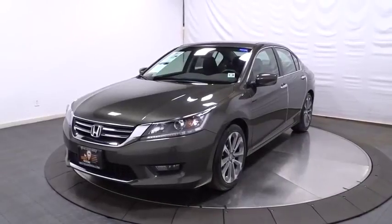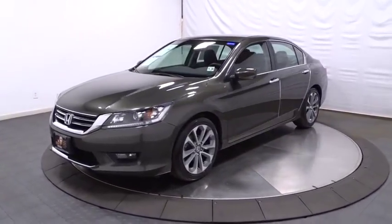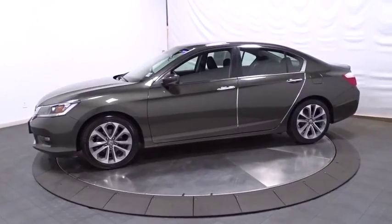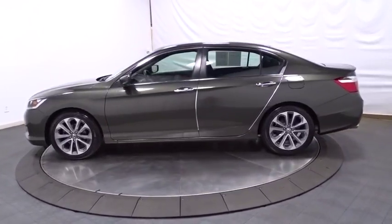The 2015 Honda Accord. Ingeniously simple, yet overflowing with luxury and technological creativity, all that and more in the Accord. This vehicle has less than 25,000 miles. Here are some of this vehicle's great options.